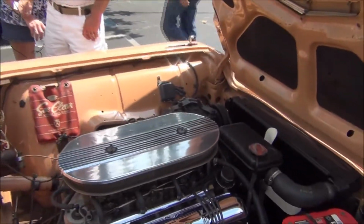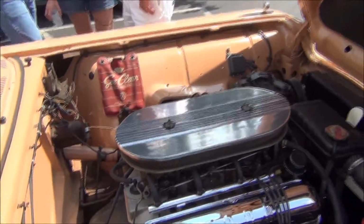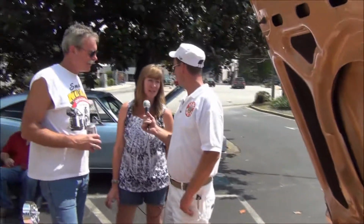And so does the gas gauge. Yeah, so does the gas gauge go down. Don't get really good gas mileage, does it? Well, it doesn't matter. It's still fun. There you go. It's all about fun, right?